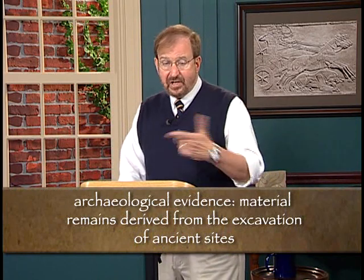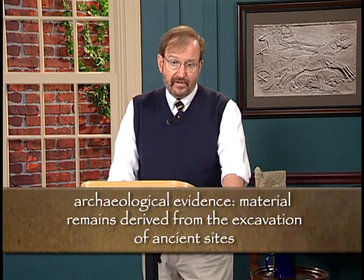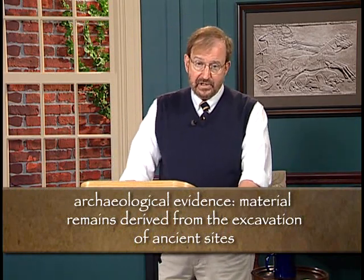Archaeological evidence is the material remains derived from the excavation of ancient sites. Those excavations often recover documentary evidence, which gives such documents an archaeological flavor. For the most part, though, what archaeological excavations do is reveal the structures and artifacts that constituted the physical environment and tools of ancient life.